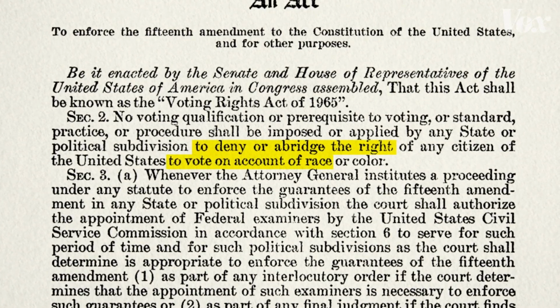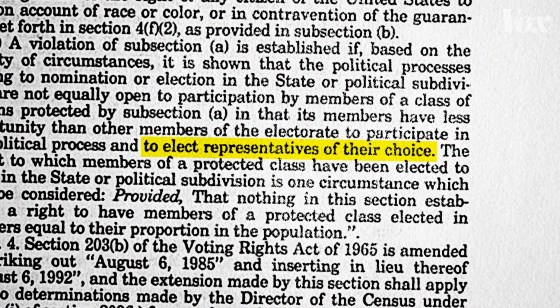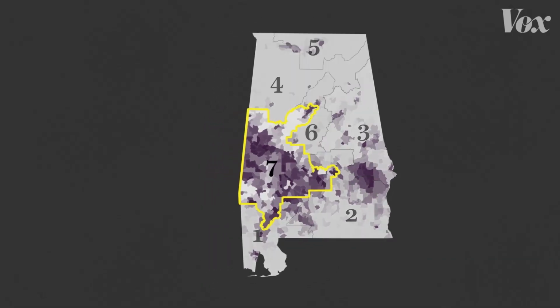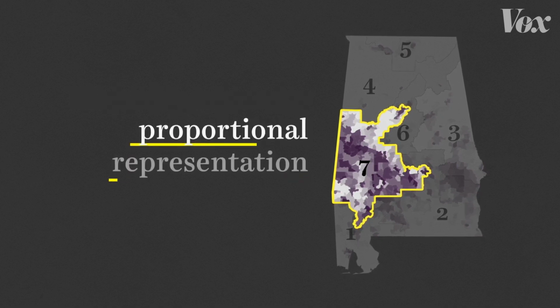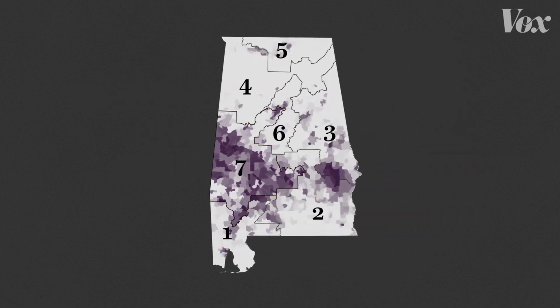Over the years, Section 2 has been amended to include not just the right to vote, but the right to elect representatives. In response to that, many states have drawn districts in which a racial minority is more than 50% of the population, what are called majority-minority districts. That's what we're looking at here. The idea is that these districts can help minorities elect representatives of their choice, which should lead to better proportional representation from a state. And that's where this map starts to have a problem.